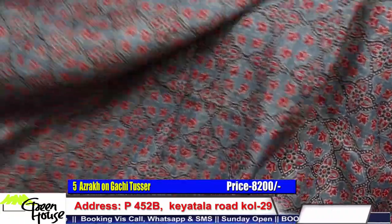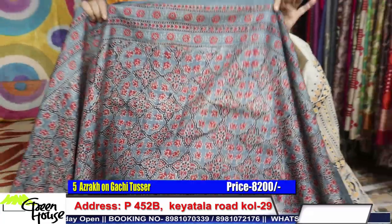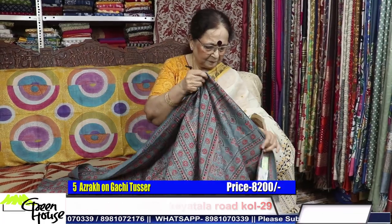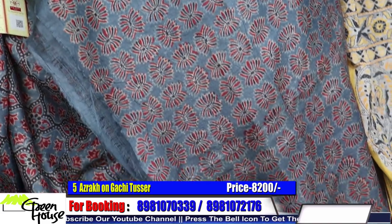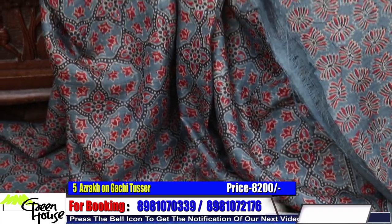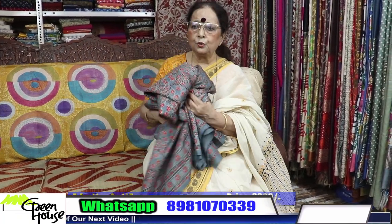Look at this. The print is very traditional but always in demand. Now I'll show you the blouse piece. This is the blouse part. Maybe it's quite similar to the body, but we could use this blouse anywhere and make a different blouse with this. This is the saree and this costs 8,200, dear, 8,200 for all this.